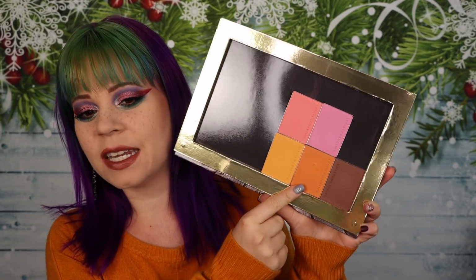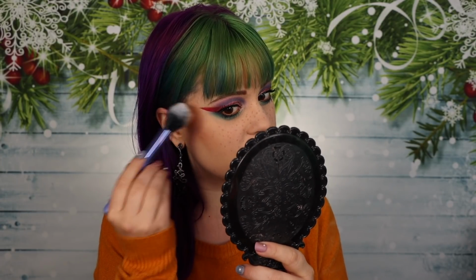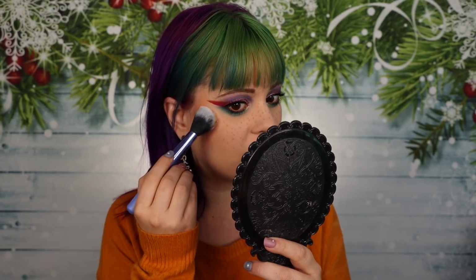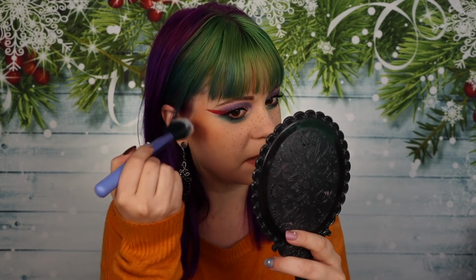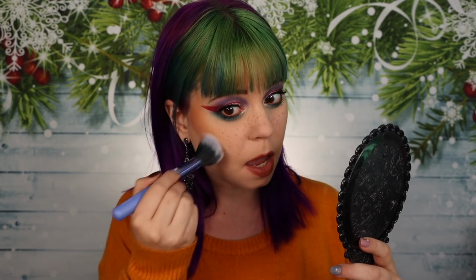So I'm going to take the orange blush to start off. Gonna make sure to tap this off a little bit. I'm using the new blush brush from Kaleidos. Gonna start by just tapping it on the upper part of my temple. Is this my temple? What is this area here called? Is there a name for that? I'm not sure, but that actually looks quite cool. I don't hate that. I'm a little bit scared of the yellow.